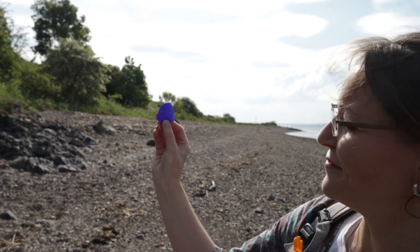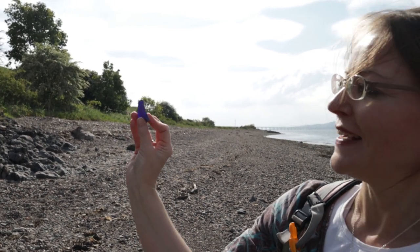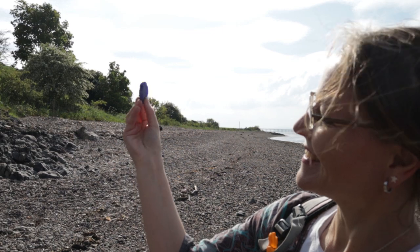It's really lovely. It's a really nice shape for a pendant and perfectly frosted and just lovely. Really heavy. Isn't that lovely?